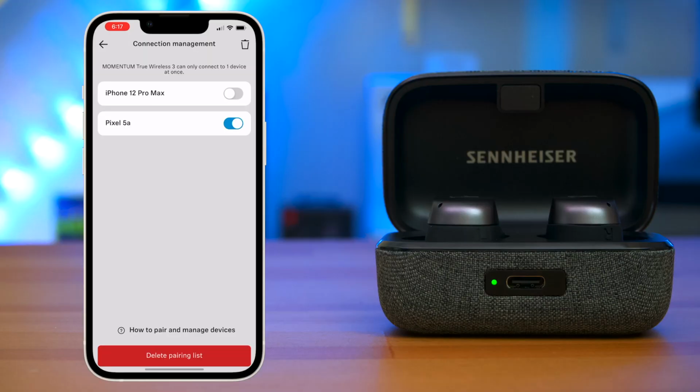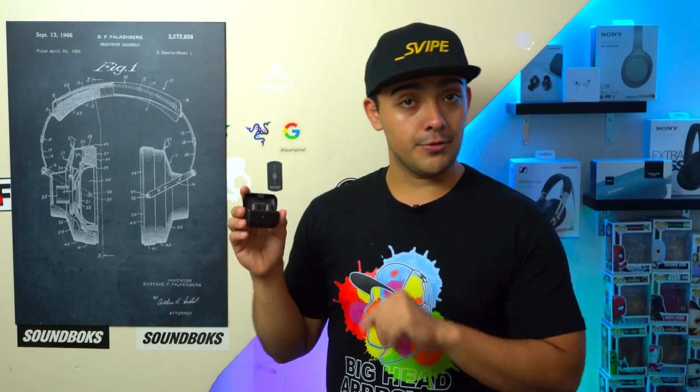Instead, if you want to switch devices with any of these earbuds, you gotta do that through Sennheiser's app, or you gotta put them into pairing mode every single time you want to switch from one device to another. So, like I said, these aren't the best option for power users.